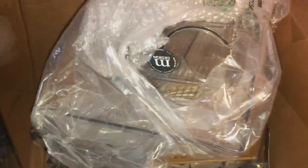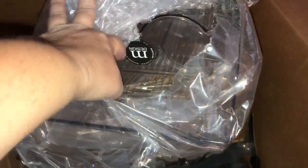It has a wide opening on the top and then a spout on the front. And this will fit right in the refrigerator shelf, so that's nice. Here we have some sort of M design. Looks like some shelving, like organizational stuff. I'll have to look on the manifest and see for sure what this is.